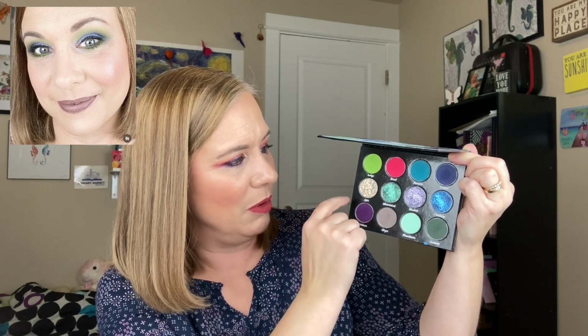I love how this palette is arranged too, like these bright mattes, well, there's bright down here too, I guess, but the mattes are on the upper and lower rows, and then we've got these beautiful multi-chrome shimmers in the center. Isn't that cool? I just love it.